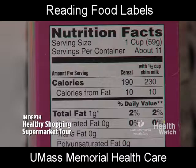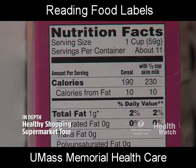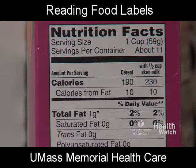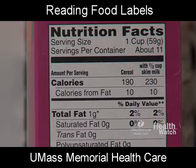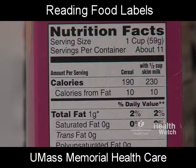Let's talk about some label reading basics. The claims that you see on labels, so if you're looking at calories, fat, fiber, sodium, and on the front if you see claims such as low fat versus reduced fat, low sodium versus reduced sodium, what does it all mean? So there are laws that say that you can't call a product low fat or low sodium unless it has a certain number of grams or milligrams per serving.